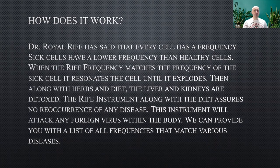Now let's understand a little about the machine. Dr. Rife has said that every cell has a frequency. Sick cells have a lower frequency than a healthy cell. When the right frequency matches the frequency of the sick cell, it resonates the cell until it explodes. Then, along with the herbs and diet, this is important because that was the way Rife used it, the liver and the kidney are detoxed. Remember, we talked about the Herxheimer effect. The Rife instrument, along with this diet, assures no recurrence of any disease.